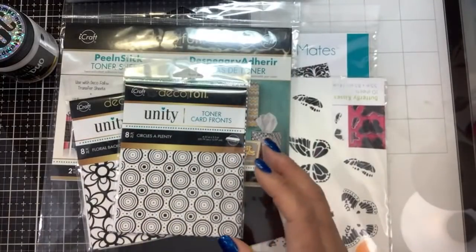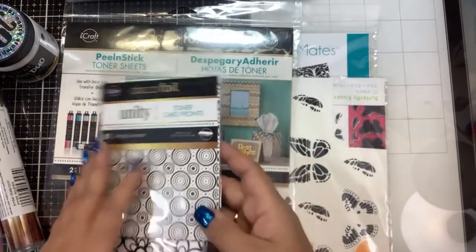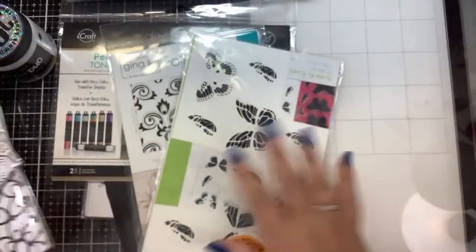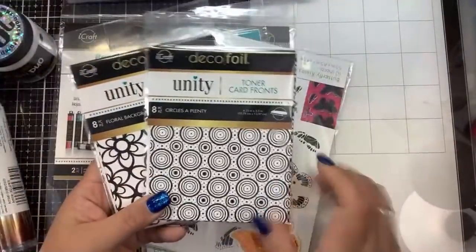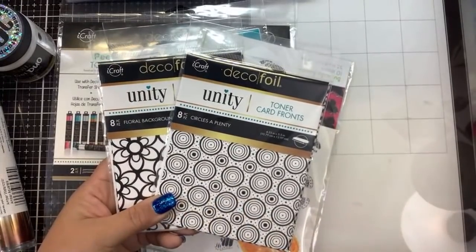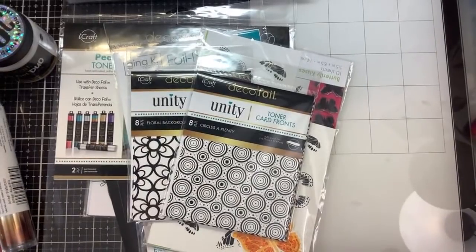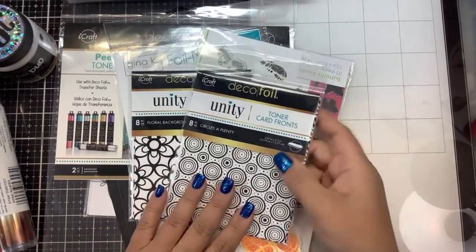And then they have these pre-printed designs. So if you want pre-printed designs, again, Gina K has some. I know there's a few companies that do. Unity Stamps has quite a few. So if you don't want to buy a laser printer and you want to buy pre-printed ones, you want to use these companies.